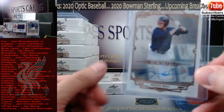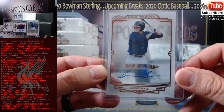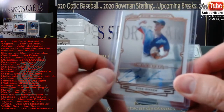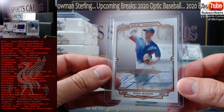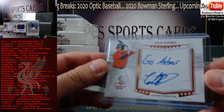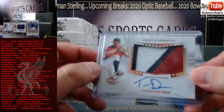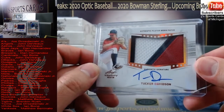We got us a Bryce Ball. That's going to go to the Braves. Bryce Ball. And we got a Ryan Jensen. Cubbies. There's a nice Cubby. And we've got Colin Barber. Go Astros. I like all the text on these cards. Tucker Davidson. Gonna go to the Braves. Ian Bone.